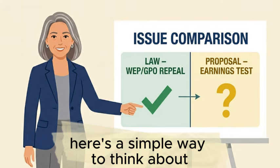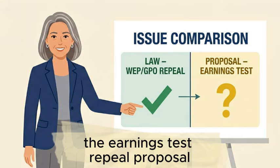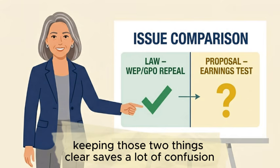Here's a simple way to think about the difference between what's law and what's proposed. The WEP-GPO repeal: law, already affecting payments. The earnings test repeal: proposal, plan around current rules until it changes. Keeping those two things clear saves a lot of confusion.